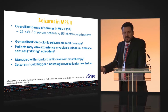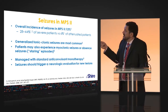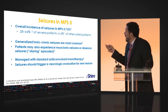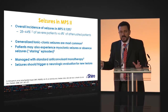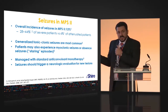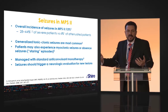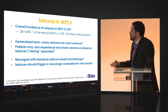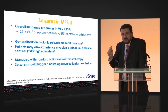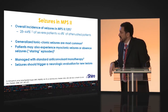And which kind of seizures? There is no specific pattern of epilepsy in Hunter syndrome. Mostly there are generalized tonic-clonic seizures, but also we can see myoclonic seizures and absence, staring episodes that are sometimes very difficult to assess, because you have to remember these patients usually have impaired social contact. They are mentally handicapped with a very disruptive behavior. So let's talk a little bit about these staring episodes or subtle absence seizures that could be maybe an overlooked manifestation of Hunter syndrome.